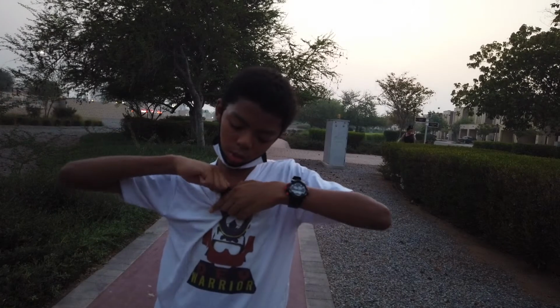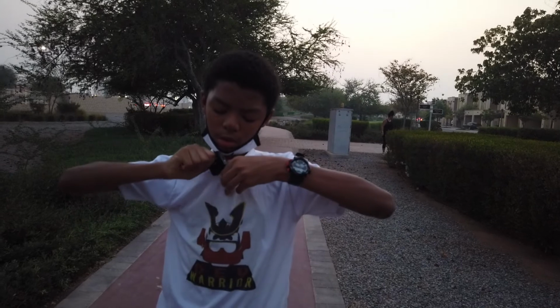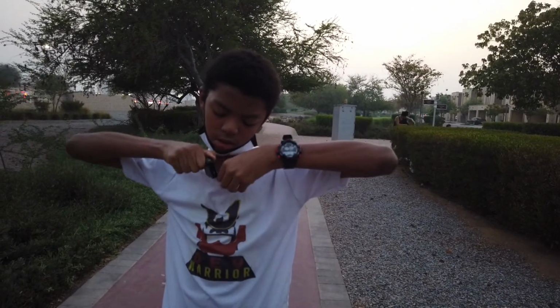Right now I have the RØDE Wireless Go on my shirt, and what you're hearing right now is audio straight from the RØDE Wireless Go at about a 2-yard distance between you and me. Now we're going to flip it over, because this is what it looks like from the inside if you clip it on your shirt on the inside. But if you clip it on the outside, it's going to look like this, so I can actually see it better as your shirt's not covering it.